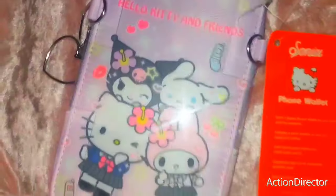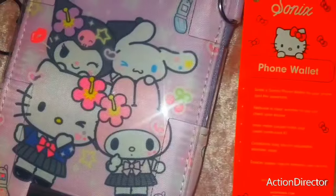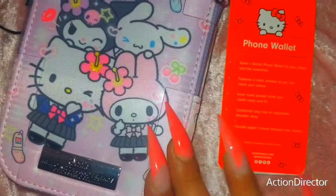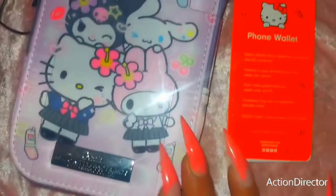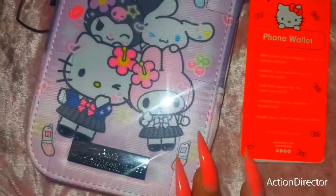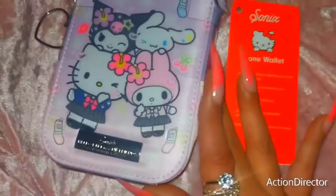So this is a foam wallet. It features a clear window so you can check your phone. It has an inner mesh pocket that holds your credit cards and ID. It comes with a crossbody, adjustable shoulder strap. It comes with a double zipper closure that features cute charms. In total, it came up to $27. I like everything about it.